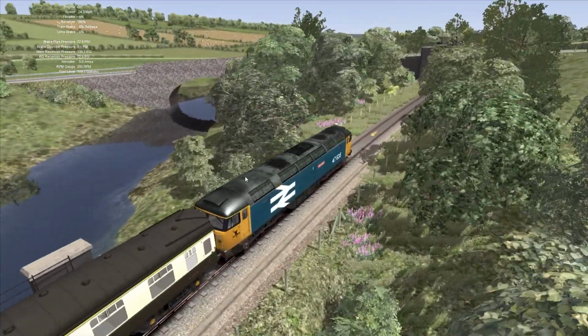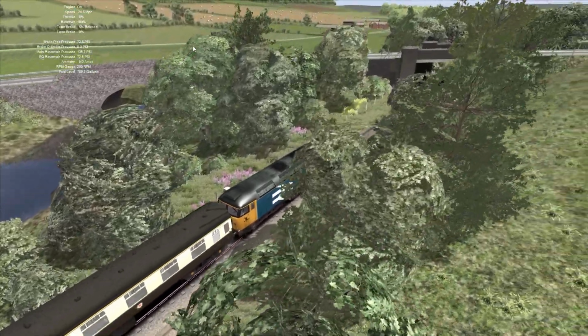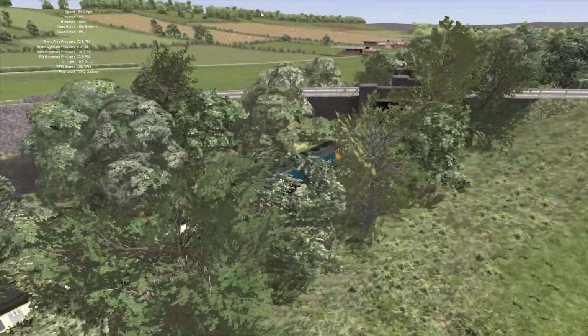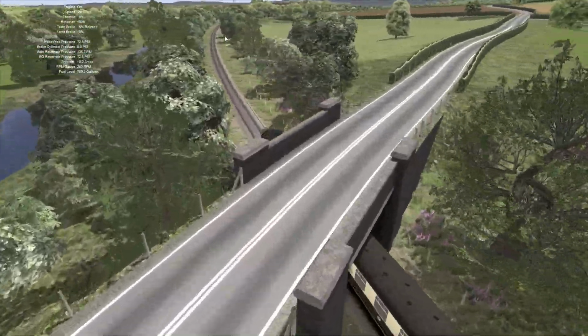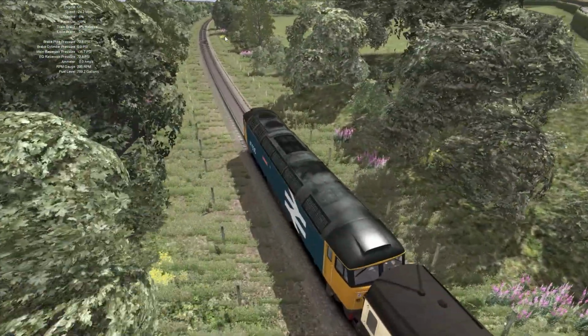I mean, just look over there, look. Got all the hay barrels and stuff in the distance. Look, the detail is just absolutely fantastic. It really is. I know that wasn't in the original.